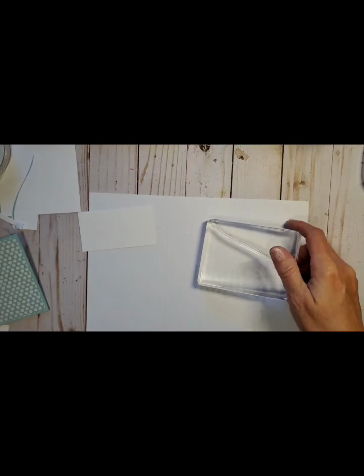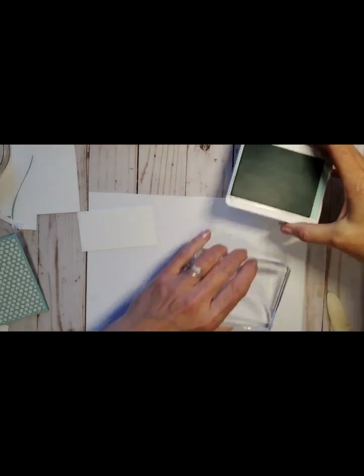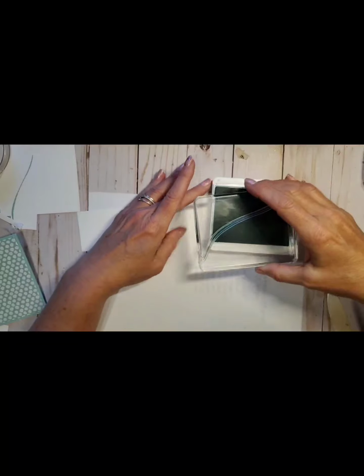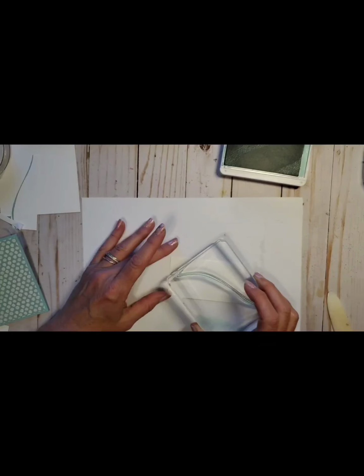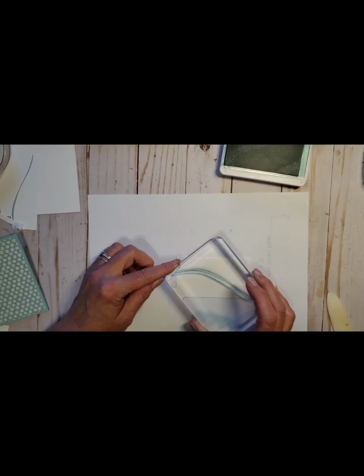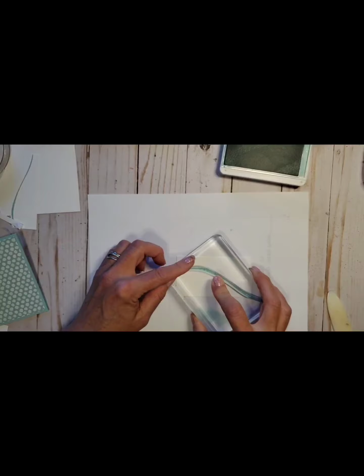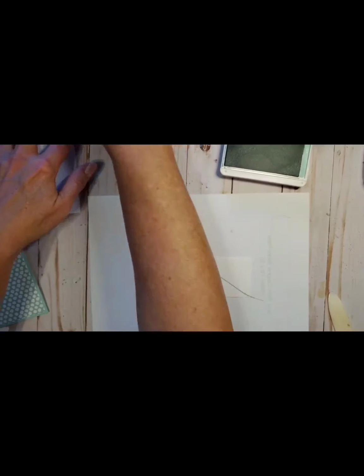I'm going to bring in my Pool Party ink. It coordinates with my designer series paper and my cardstock. I'm just going to ink that up, and then I'm going to stamp it so I have a hill. All right, so here's my little hill. Just like that. Go ahead and clean that stamp off. Okay, I don't want to clean, so we'll leave it right there.